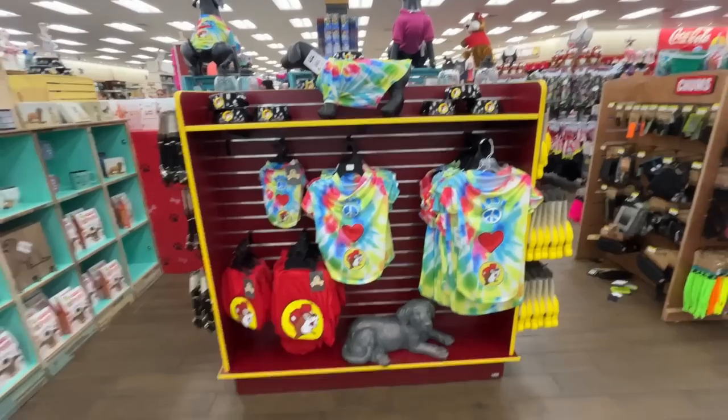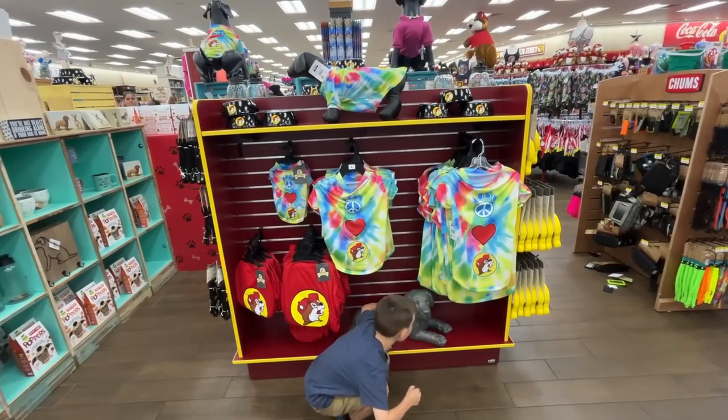They have not left out the doggies. We've got plenty of stuff for fun doggies here too.